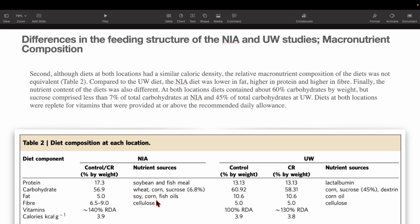Looks like they had a greater fiber intake here, better vitamin intake here, better protein content in here. There was less sucrose in the diet, 6.8% versus 45%, which is insane. So overall, what you're really seeing here is the NIA probably didn't see as much of a benefit because the diet was better, and the comparison was between monkeys that weren't fed ad libitum, they just weren't calorically restricted, to monkeys that were calorically restricted.